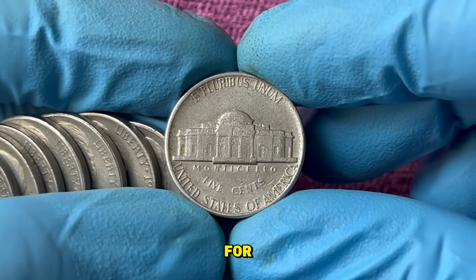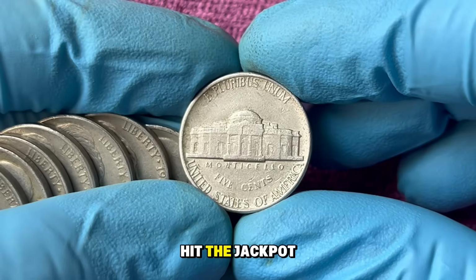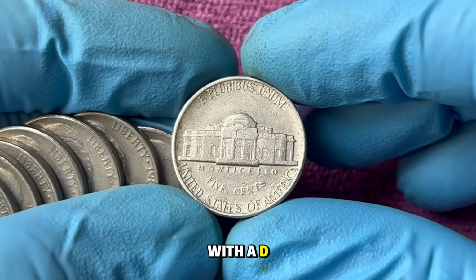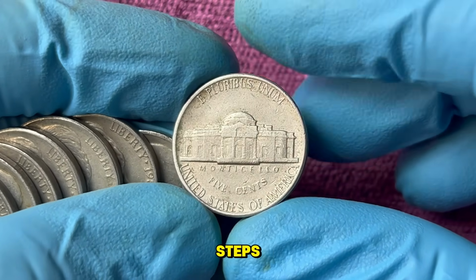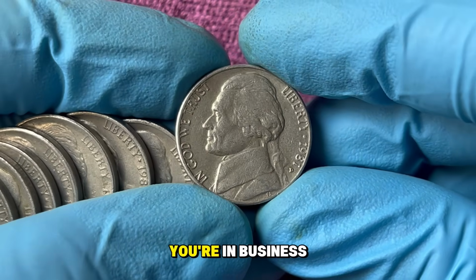So, what should you look for? And how do you cash in if you find one? Here's how to know if you've hit the jackpot. Check the year and mint mark. It must be a 1981 nickel with a D below the Monticello building. Look for full steps. If you can count at least 5 or 6 uninterrupted steps under Monticello, you're in business.